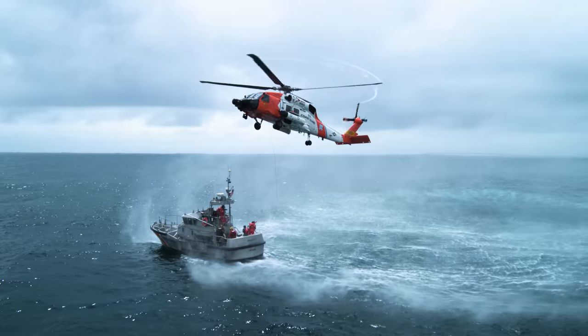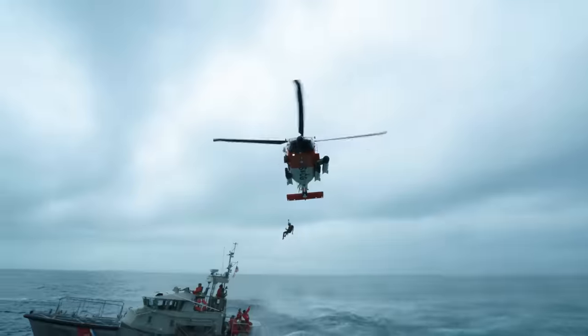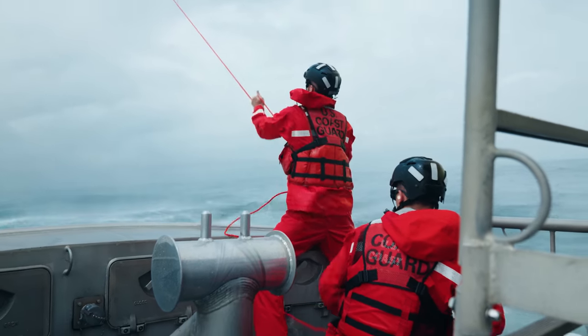Once the basket reaches the deck of the vessel, the rescue swimmer is then lowered down. That way, they can help load the individual in distress, ensuring they make it to safety first, before finally being hoisted back up to the helicopter themselves and completing the rescue.